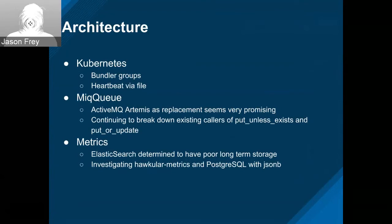On the MIQ replacement front, ActiveMQ Artemis, as a replacement, seems very promising. Bill has been doing a lot of research on all different aspects of whether or not it can handle all the different ways we do things. And so far, it seems to cover just about everything.